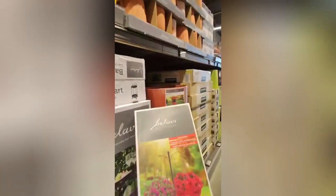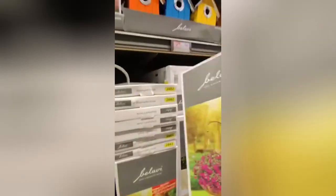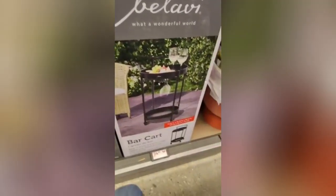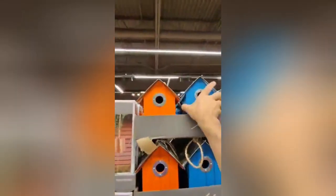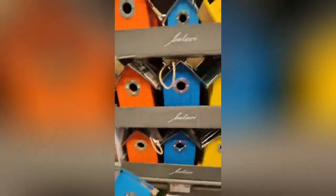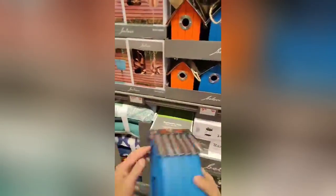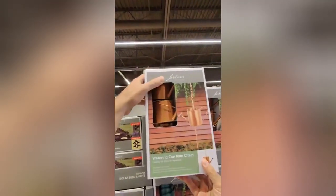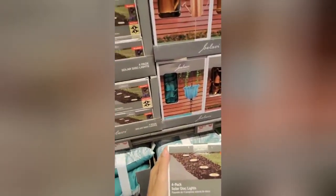Velvety rust resistant shepherd's hook, $9.99. A bar cart, $24.99, 17 by 15 by 29. Garden line chickadee birdhouses, $9.99. $12.99 for this watering can rain chain. A 4-pack solar disc lights, $14.99.